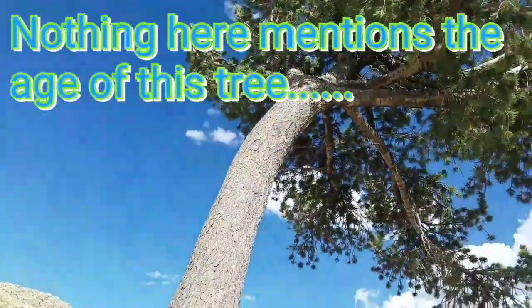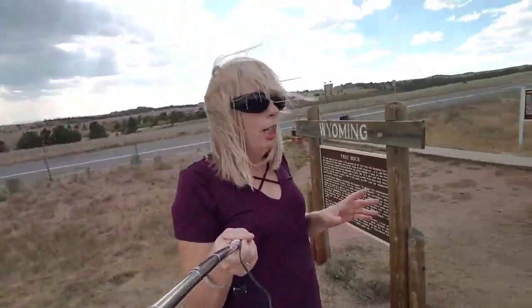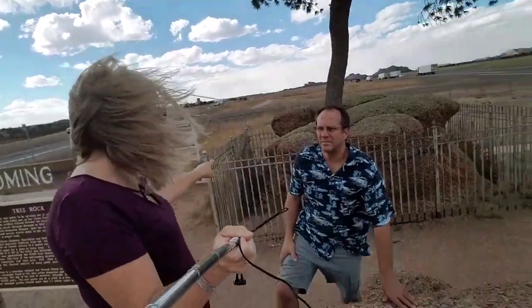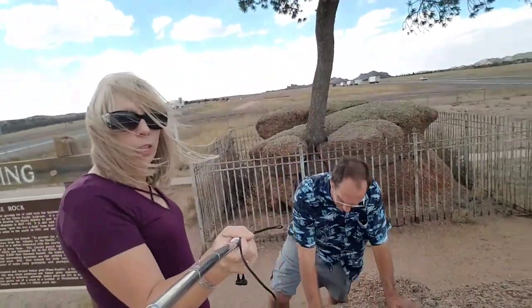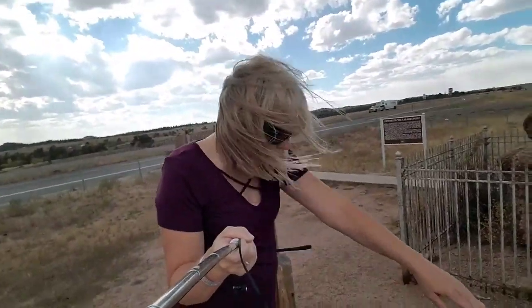The tree just looks very wind battered. Another thing is, the plaque says the Union Pacific put the cable and this fence around the tree, but they didn't say when they did it. Be something worth looking into.